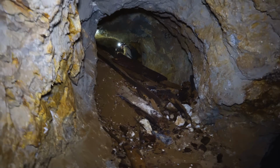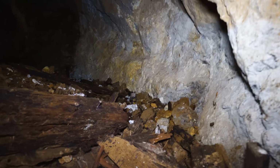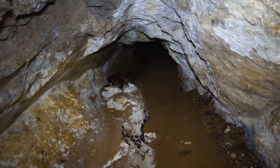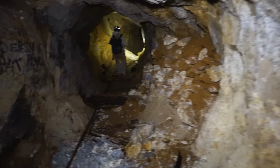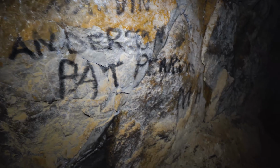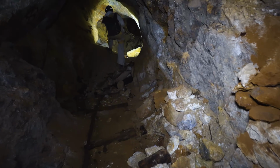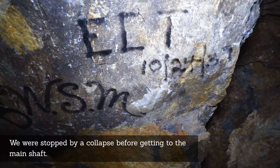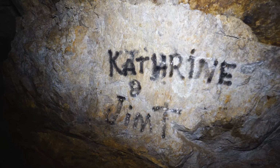We're going to continue this way along this drift. I think it's 200 level or 200B level. We got an ore pass there, coming down from probably the 5 or the 4 above us. Some gobbing. 37. Big. We got a Catherine.